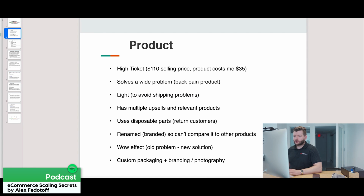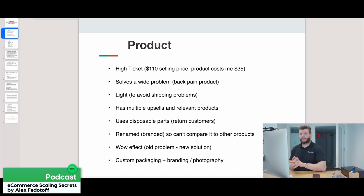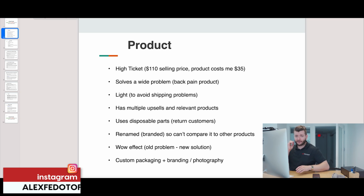So what I want to show you first is the product itself, right? Because that makes a big difference in terms of how fast you can scale and how big the niche is. What we are focusing on here is high ticket. I've been about high ticket for a long time. A lot of people know me about high ticket. I don't like these types of products that cost like $20, $30. You can definitely make it work, but then you have to be thinking about the long-term lifetime value of that customer. You have to be relying on that customer actually coming back again and buying the product again, so your lifetime value is actually high.